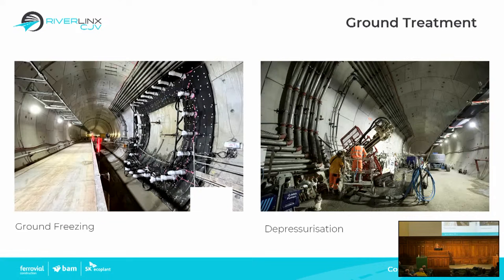And here is what it looks like within the tunnel. So you have the ground freezing on the left with the 26 freeze pipes in order to create a frozen arch around our cross passages. We had to create steel platforms to go past them. The depressurization on the right-hand side at CP2, the pressures were brought down by surface wells and then in-tunnel wells at CP2 to lower it further and allow us to excavate those.